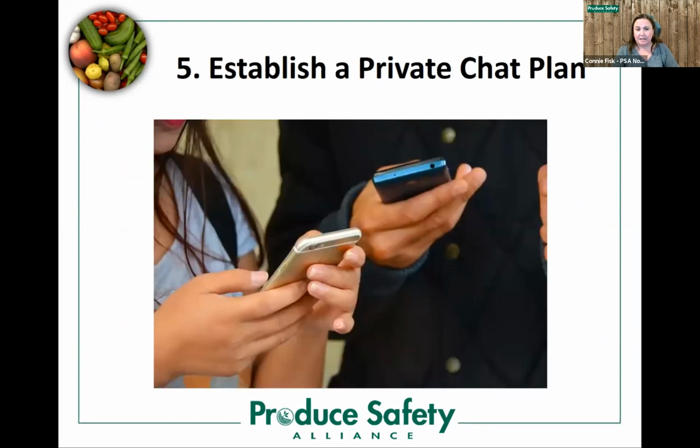Along those same lines, tip number 5 is to have a plan for how you're going to talk with your co-trainers during the training. Are you going to use private chats in Zoom, which are just one-on-one? You can't chat your entire team of 3 or 4 at the same time. Are you going to have a group text message on cell phones, or use another group communication app like Slack?